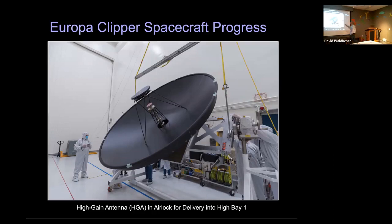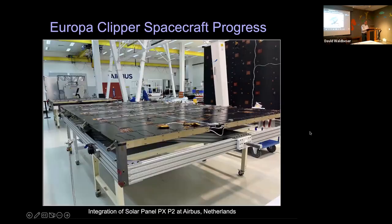And it's black because it's some sort of carbon fiber that won't have electrostatic discharge. I just love that California is so relevant in space stuff. California is extremely relevant. The solar panels are being built at Airbus in the Netherlands. It's contracted through Flight Physics Lab in Maryland. It's a long story. And yeah, I love this.